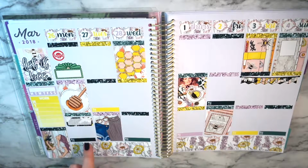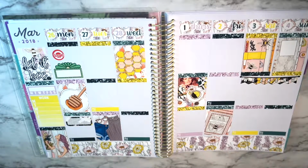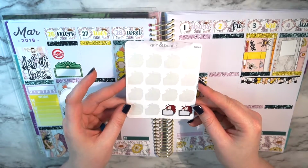Anyway, so did I forget to pull a sticker? I think I did. You know, I have Netflix stickers and I have Amazon Prime stickers, but I don't have Hulu stickers. Oh, I remember what I was gonna do. Clearly I love this sheet.